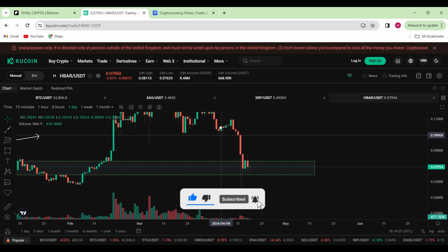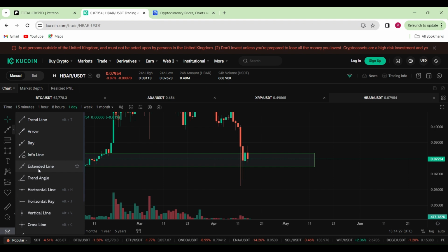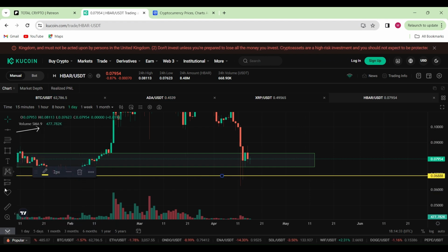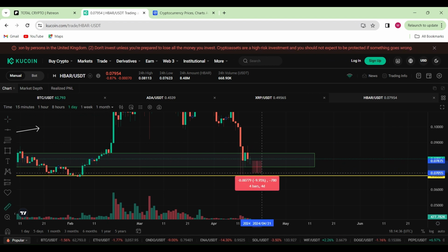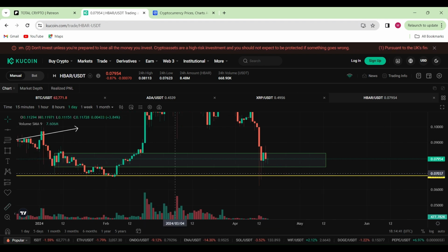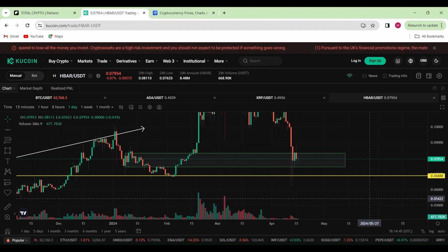Okay, so this could be a decision time for Hbar. If we do pull back, at least back into this level over here, I'm just going to work out the percent move to this level there. Let's pull out the measuring tool. So from here to there, we could be looking at, it's not too bad actually, only about an 11% move to the downside. So if you're happy building a lot more Hbar tokens over here.